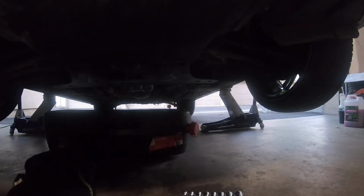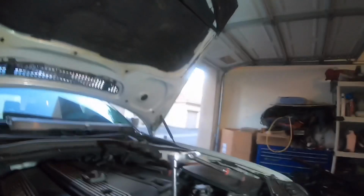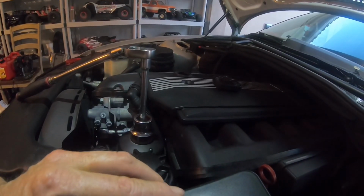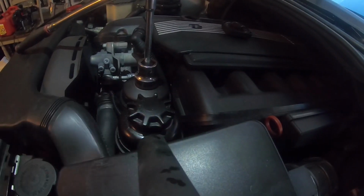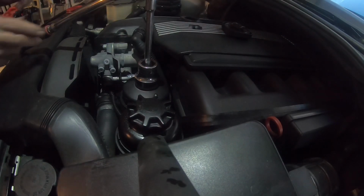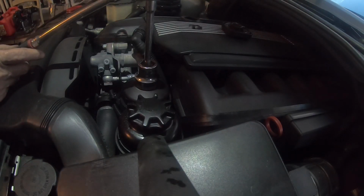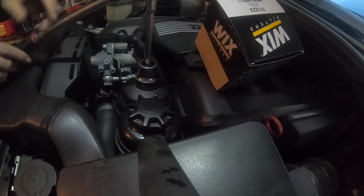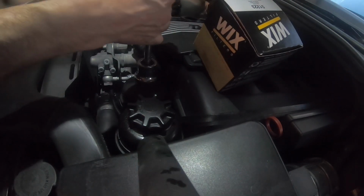We're going to now move to the top. We're going to finish changing this oil filter. I stick my magnet light up here. I'll put you guys over here. Grab the oil filter in the bag and the oil. Yep, one says Wix. So here's our oil filter. I'm going to go ahead and finish unscrewing this.